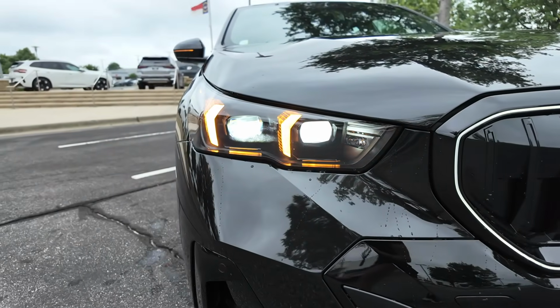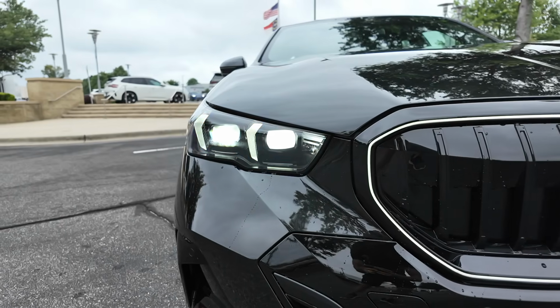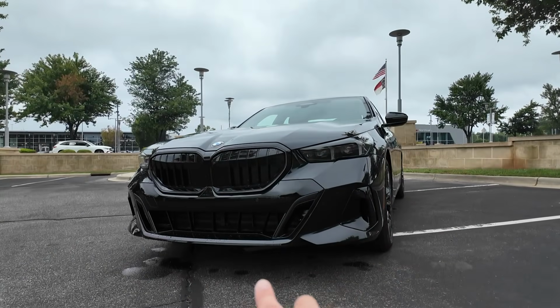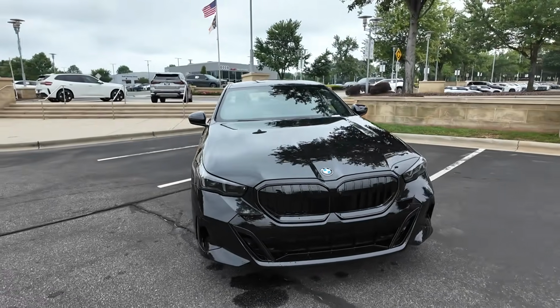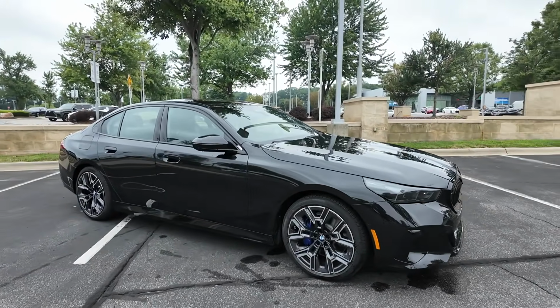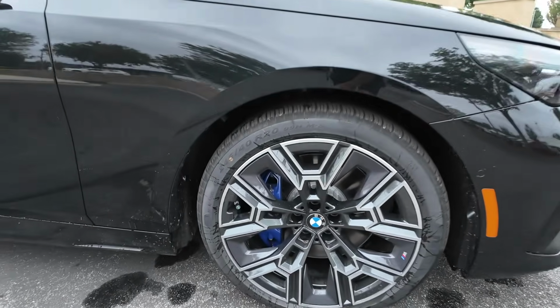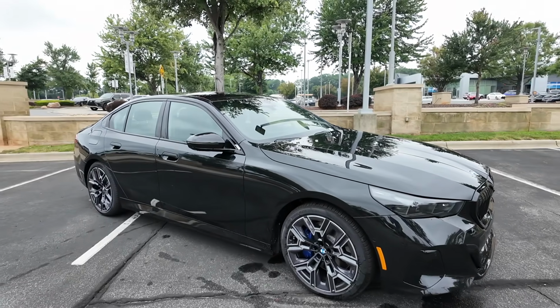Now there's also LEDs for all the lighting with a nice dark housing, and then several cutouts in the lower section. There's a lot of nice contoured lines and angles, especially in that lower bumper too, and some inlets on both sides to provide some better airflow and aerodynamics. Now this model also has a set of 20-inch wheels with a two-tone design, and it gets the blue M Sport brakes. There are a few different color options you can go with, of course.